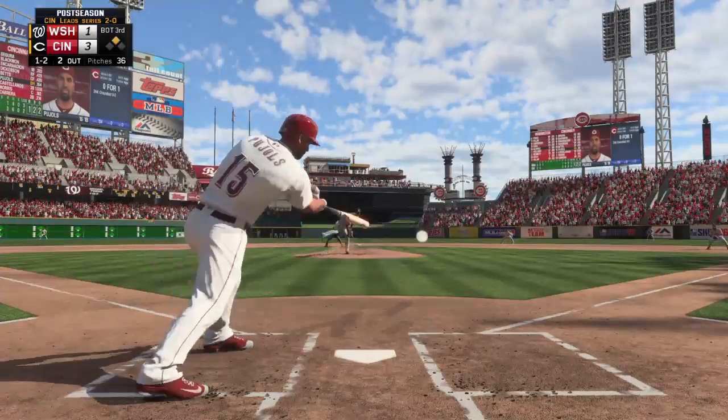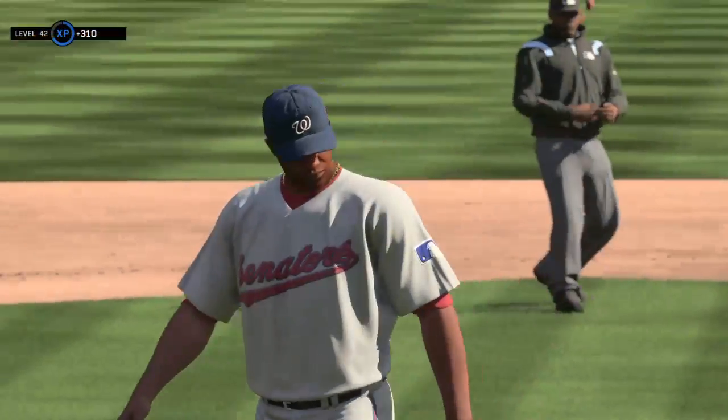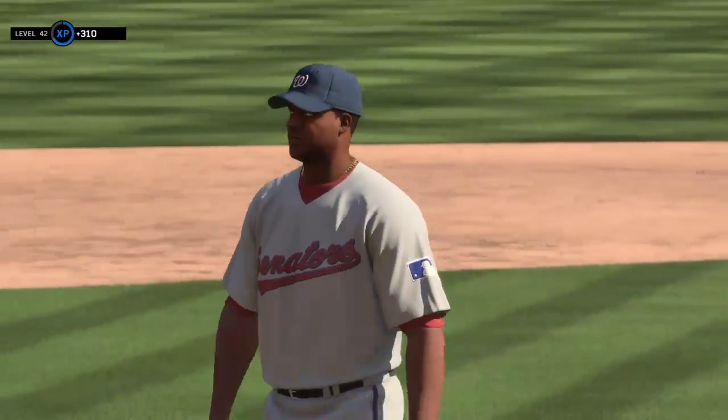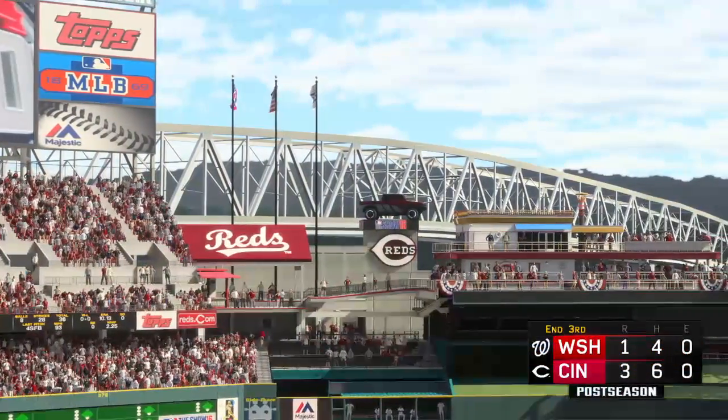And now the runner's trying for third. Got him swinging, and that will end the inning. Danger averted following the 2-out double. Back with more from Game 3 after this.